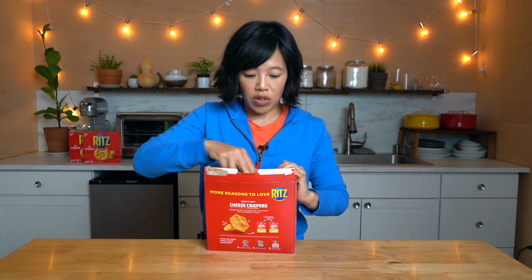So in that vein of fun and celebration, let's make two desserts using Ritz crackers. Now the first one I'm going to be making is one called Ritz Crackers Candy. We're going to need 2 sleeves for this recipe.